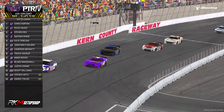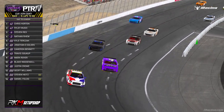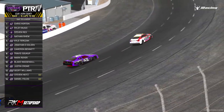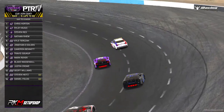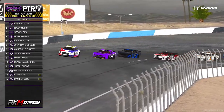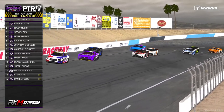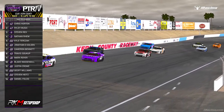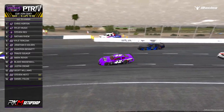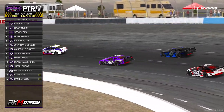This will shake things up front and allow Riley to close in, but I just don't think Riley has the car to maintain. But maybe this is what he's been fighting for, that last 10-lap dash. Could very well be the case. We'll see. 15 to go here, probably going to be 13 when we cross the line. Chris Horton just needs to buckle down and set 13 qualifying laps back-to-back and just send it.